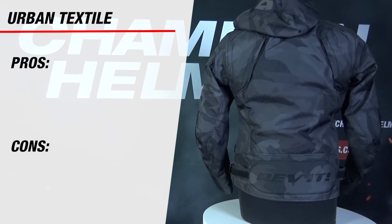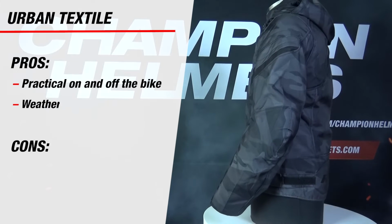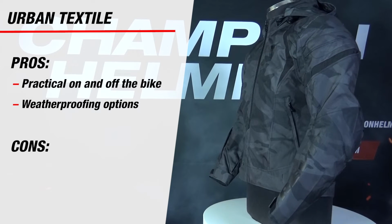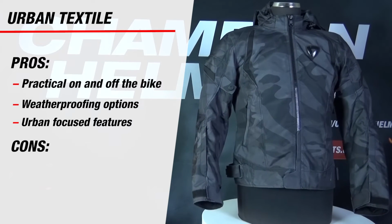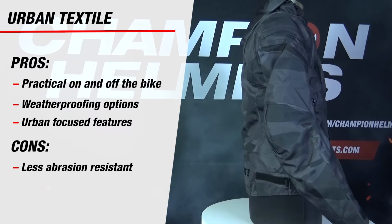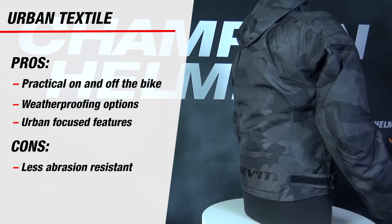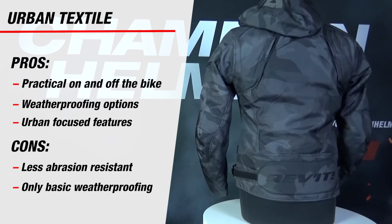So these jackets are a great option for short errands around town since they look like any other jacket out there. They also frequently offer a variety of liners, whether they're thermal or waterproof, and they offer additional features off the bike like a hood. However, they're usually lighter than most full textile jackets, so they won't cover you in a high-speed impact. They also won't offer the same level of features as a full textile touring jacket, especially as far as weatherproofing.